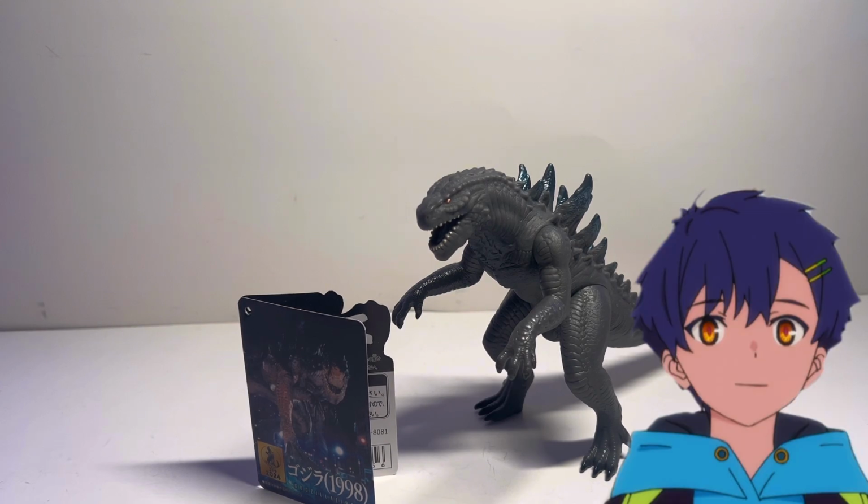Full disclosure, I'm gonna love this figure regardless of its quality, just because it's Godzilla 1998.